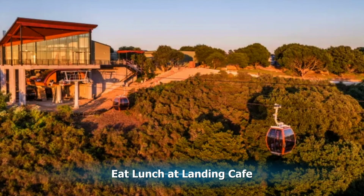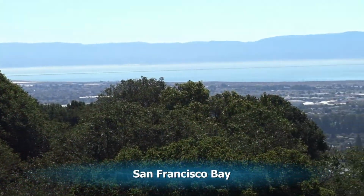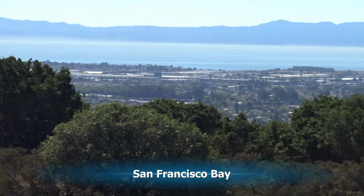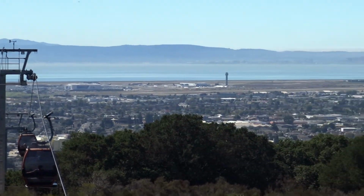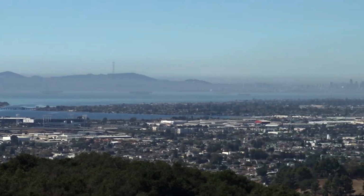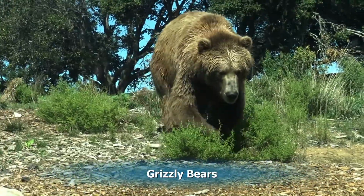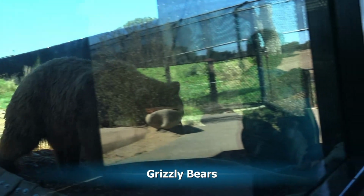We'll be eating lunch at the Landing Cafe, which is above where the gondolas come in. And then we can walk out on the back and look at San Francisco Bay in a panoramic view. There's a grizzly bear on the flag of California, but they're all extinct in California itself, except for in the zoos.